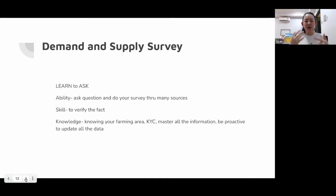Then you need to acquire as many skills as possible. After that, you need to know your farming area: what the price of this area will be, know your customer's needs, and how you can master all the information around this property. So everything is through the survey. You need to be proactive in updating all your data into your master listing management.